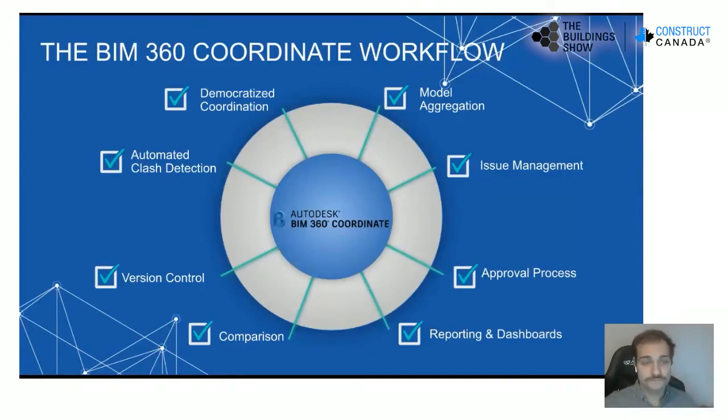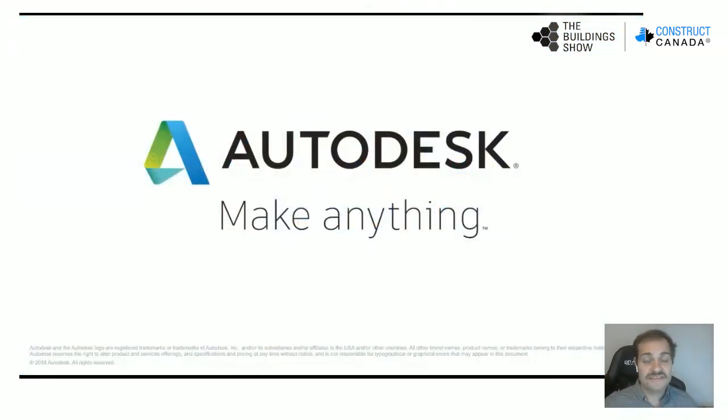And finally, version control. Ensure the whole team has access to the most up-to-date drawings and easily run clash detections as models are updated. BIM 360 Coordinate is a cloud-based BIM solution and collaboration software that streamlines the BIM project review and coordination workflows. With anywhere, anytime access to the most recent project models and data throughout the project lifecycle, BIM 360 Coordinate accelerates the project review and empowers multidisciplinary teams to quickly identify and resolve coordination issues. So we're going to switch paces here and actually jump over to a real demo.